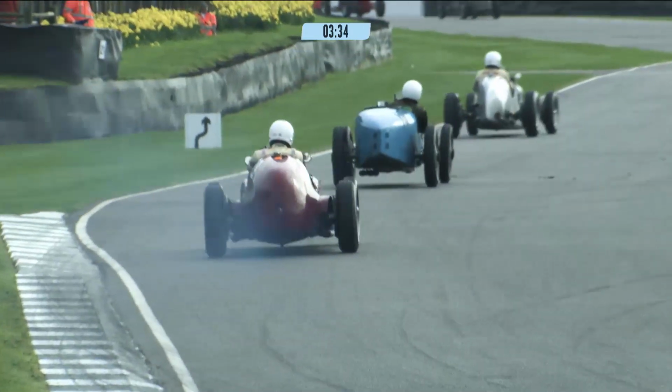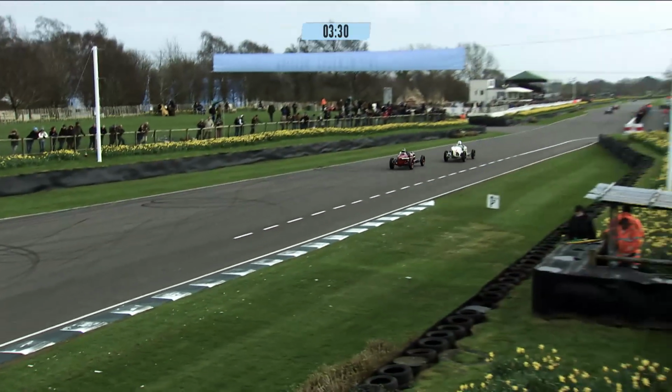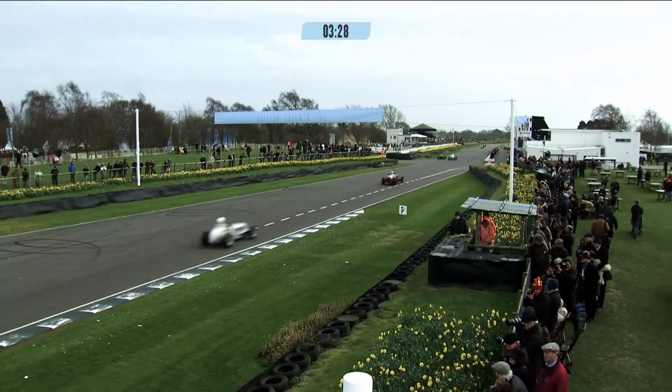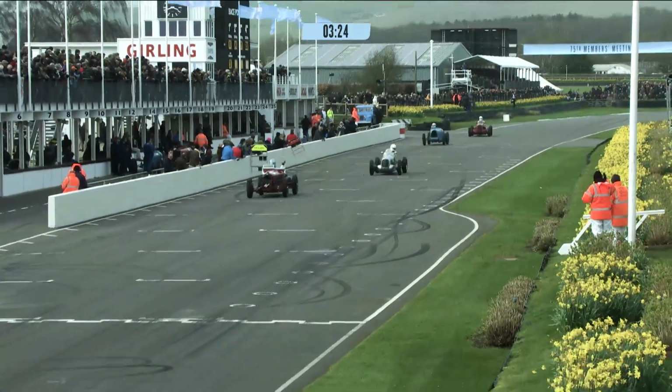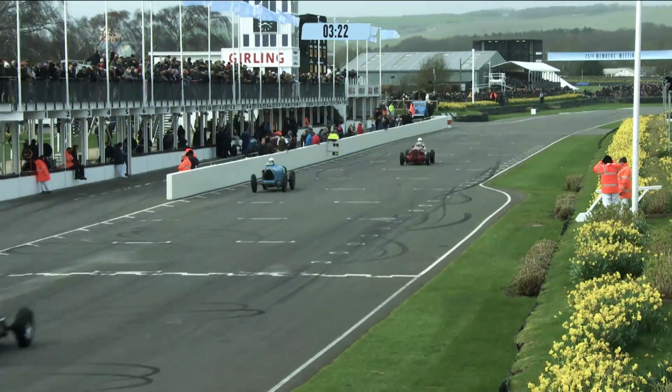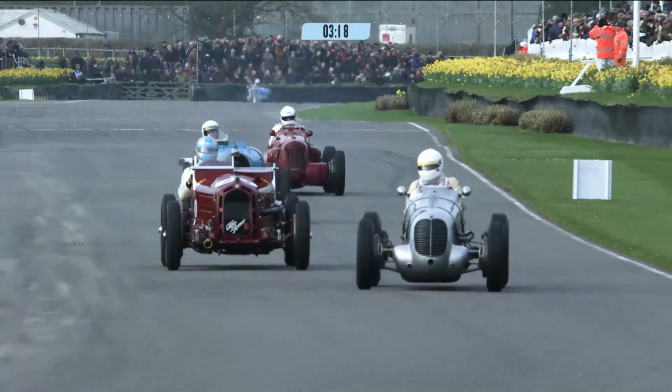Thought Michael Gans was going for spin number 3 there. The tail really started to push out from under him. It's a bit smoky. I wonder if oil is getting onto that rear tyre. Could be. We'll keep a lookout for that. So Christian Glaisel's last lap time: 1 minute 40.7. It's down to 3.1 seconds.